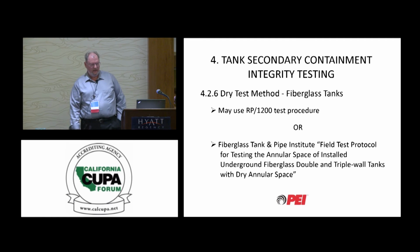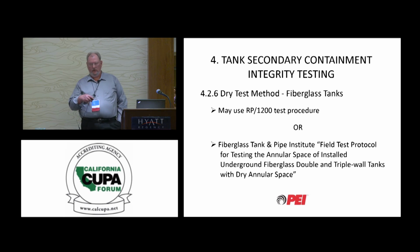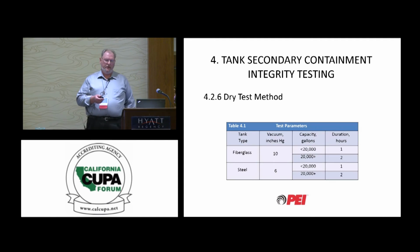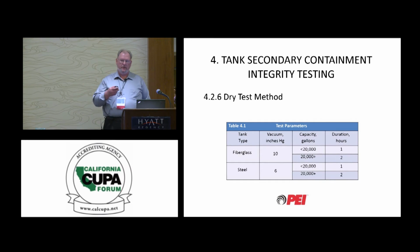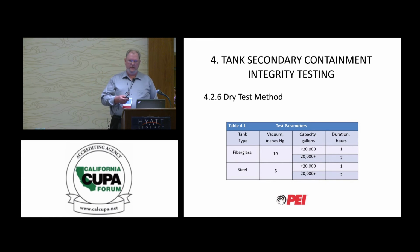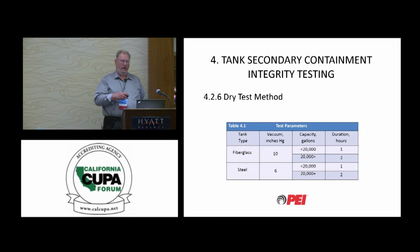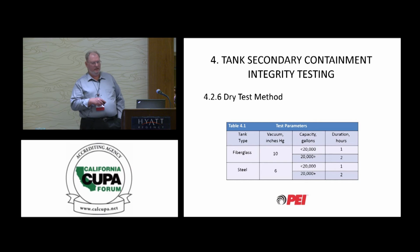On the dry test method, for a tight wrap tank, be it newer generation double wall steel or steel clad, or a double wall fiberglass, you pull it down to 10 inches of vacuum. Depending upon the capacity determines whether you have to hold for 1 or 2 hours. For a 110% containment tank, you pull it down to 6 inches of vacuum. And again, depending upon the volume of the tank, determines whether it has to hold for 1 or 2 hours. And that's where the difference is; I've seen a lot of technicians just pull up and start testing any tank at 10 inches.